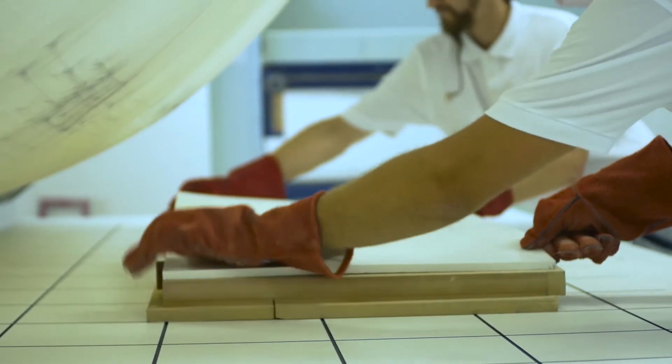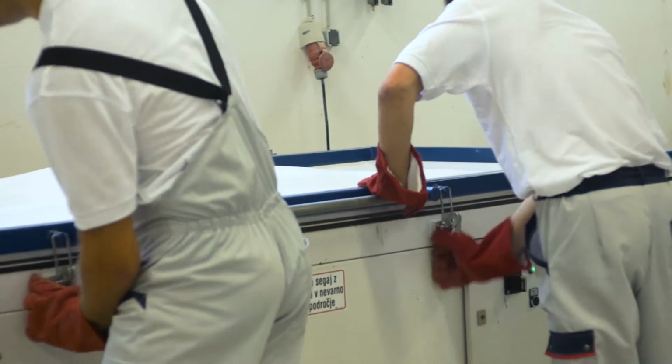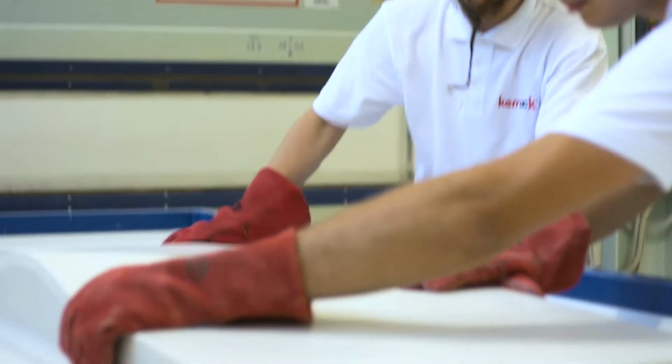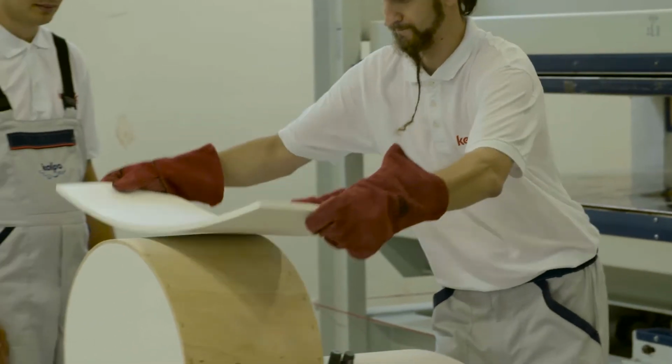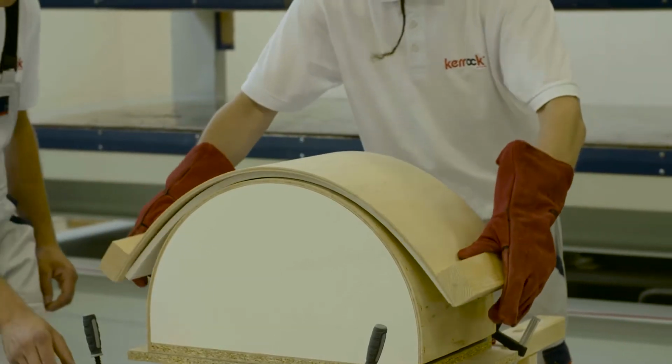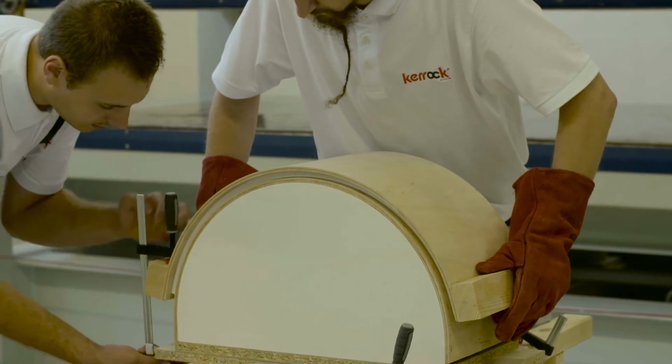The sheets that we want to form thermally must have smoothly brushed edges in order to avoid the notch effect or micro cracks. The heated sheet is shaped in two-sided casts, which allows us to achieve the desired shape after it has cooled to room temperature.